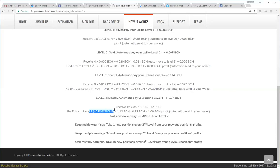So guys, do not delay. Get into this as soon as possible. It's only 0.003 Bitcoin Cash to start, and that's the only payment you will ever have to do from your personal wallet. Everything else is done automatically by donations, upgrading, re-entries, and spillover. So guys, this is a fantastic program. I hope you got a little bit better understanding of how it works.